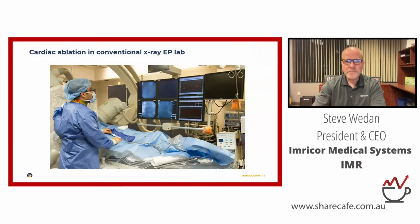So I'll start with the medicine. A cardiac ablation is an interventional procedure used to treat what's called a cardiac arrhythmia, where a person's heart's not beating properly. With cardiac ablation, various catheters are guided into a patient's heart to diagnose the arrhythmia and selectively destroy or ablate the cardiac tissue in a way that restores normal heart rhythm.